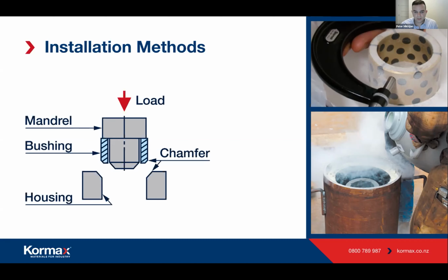For press fitting, physically we're lining up the bushing on the housing, and then with an arbor press and a tapered mandrel, as you can see in the diagram right there, we're literally just pushing the bearing into place. As for the press fit force required, we provide all that information. It takes into account friction, Poisson's ratio, hoop stresses, and then let's just fast forward a bit.